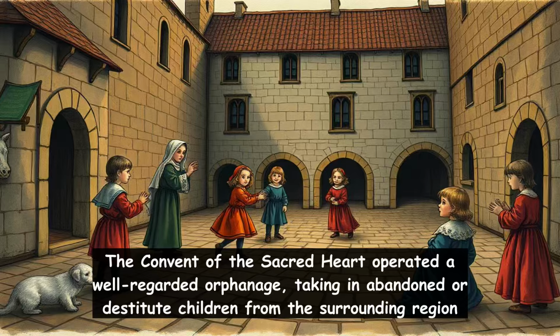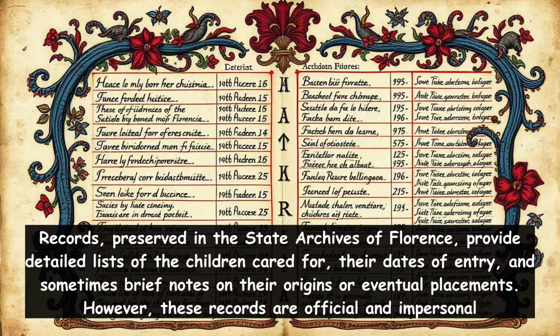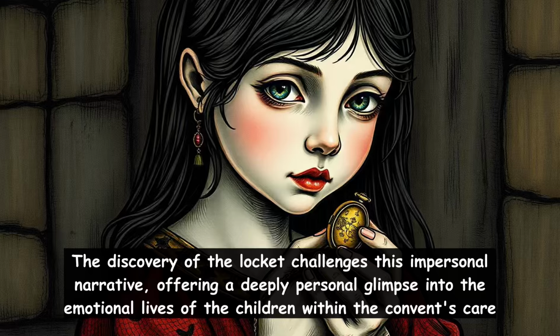The Convent of the Sacred Heart operated a well-regarded orphanage, taking in abandoned or destitute children from the surrounding region. Records, preserved in the State Archives of Florence, provide detailed lists of the children cared for, their dates of entry, and sometimes brief notes on their origins or eventual placements. However, these records are official and impersonal. The discovery of the locket challenges this impersonal narrative, offering a deeply personal glimpse into the emotional lives of the children within the convent's care.